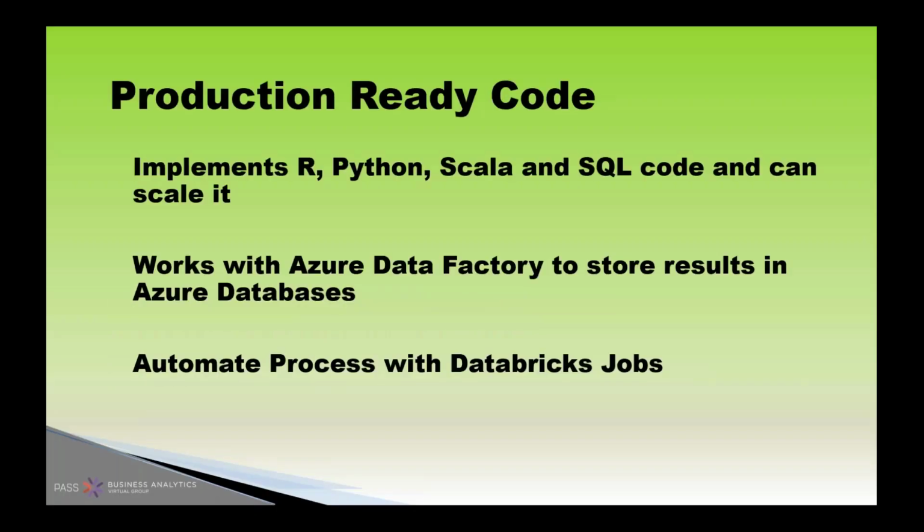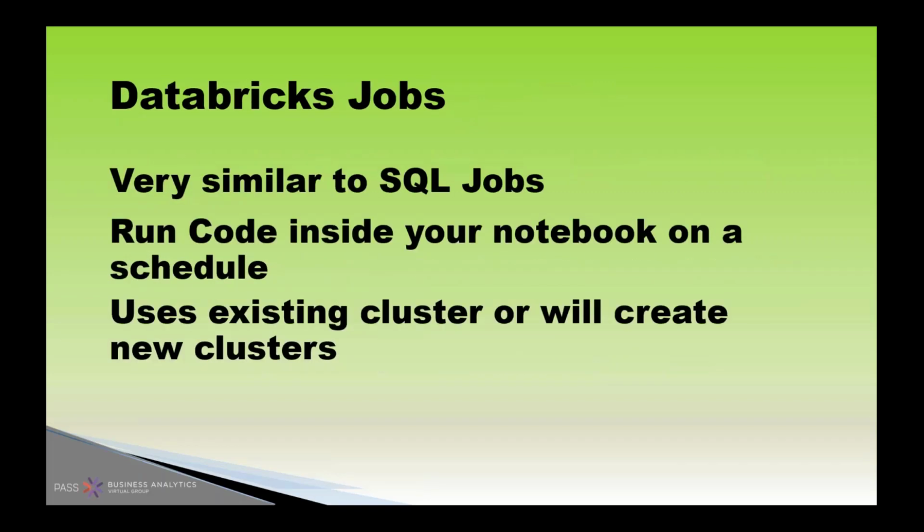Okay, so with Databricks, you have the ability to create a lot of production-ready code, and it implements R, Python, Scala, and SQL, and it can scale. You can use it with Azure Data Factory and store results in Azure databases. Where I put my results is completely up to me. I don't have to have them just visually showing up there. And you can automate the process with a Databricks job. A Databricks job is very similar to a SQL job.